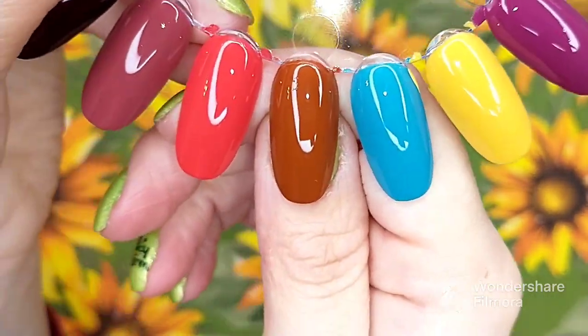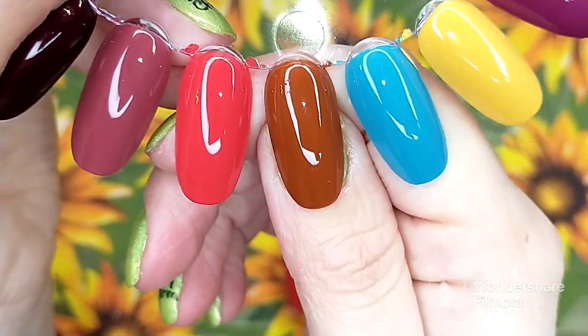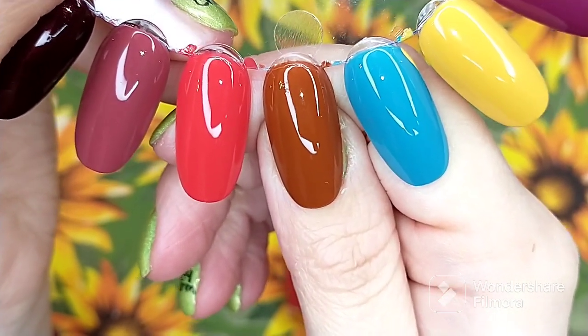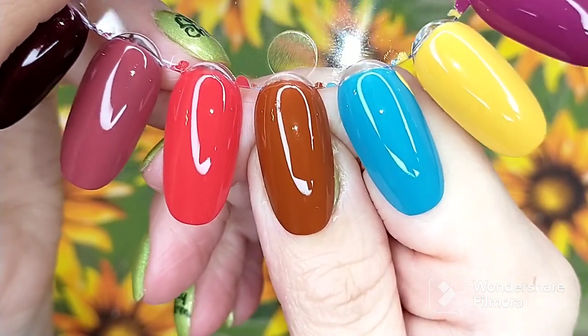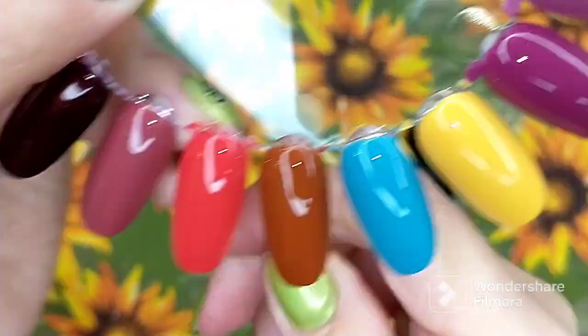This is what it looks like in 2 coats. Very nice formula as well. No issues with it whatsoever. Really, really nice color. I thought this was going to be perfect for transitioning into fall into winter. I could see myself using this for several fall manicures. So that is 2 coats of OPI My Italian is a Little Rusty.